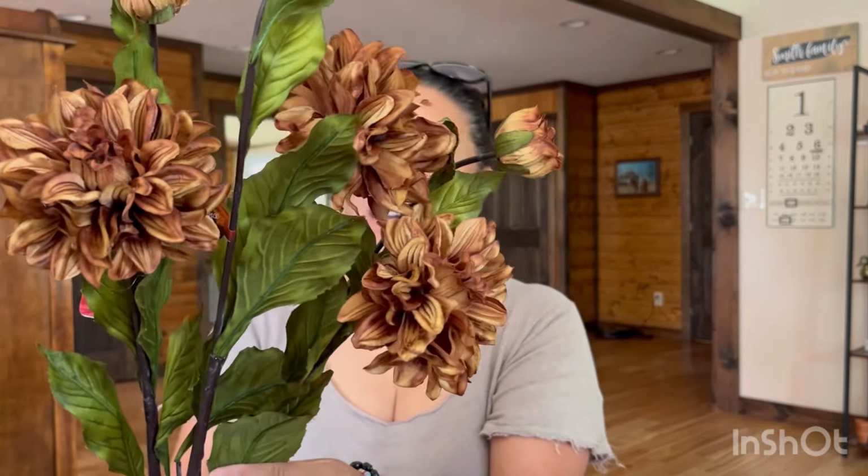And this is Natural Brilliance. Like, we got one that's not opened yet and one that's opened. I do not know what kind of flowers these are. They're so pretty. And I feel like I don't have enough vases for all these florals. That's where the thrift store is going to come in handy, to get some vases for these pieces. So that is my haul.